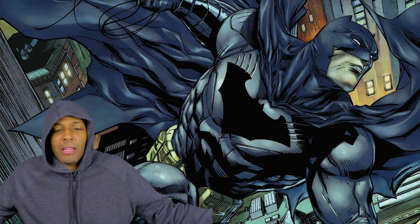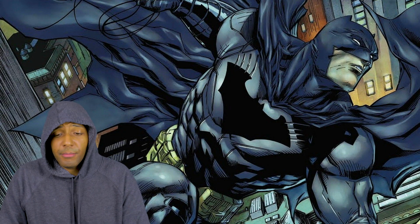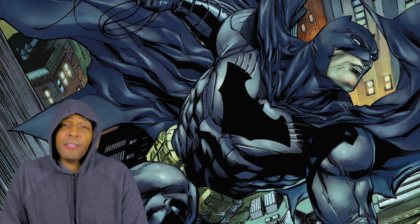But I guess I'm going off on a tangent. Basically, the reason I went on that tangent is because I thought of the Arkham games, because Robert Pattinson's Batsuit looks very Arkham game-esque in this video reveal. But great stuff. Looks fantastic to me.